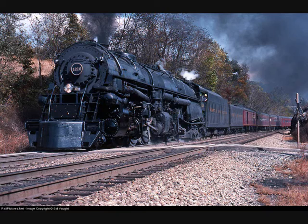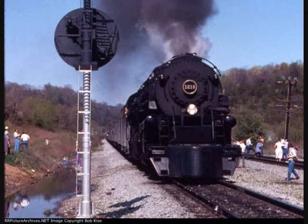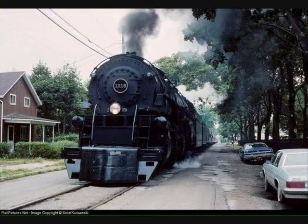When the 1991 steam season came to a close, the 1218 was sent back to the steam shops in Irondale and Birmingham for restoration, with the hopes of having the locomotive ready for the 1996 operating season. But this wasn't to be.